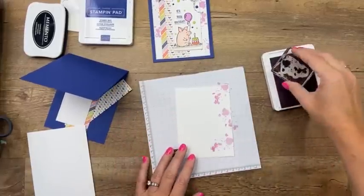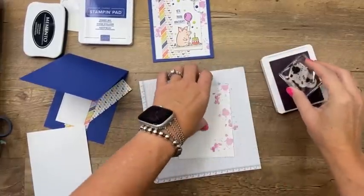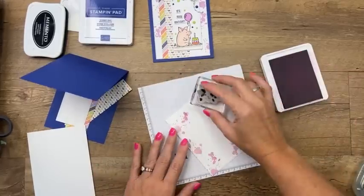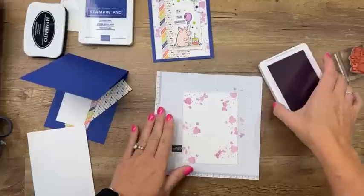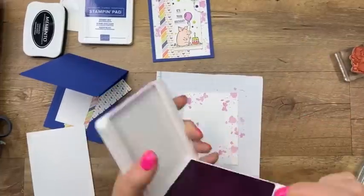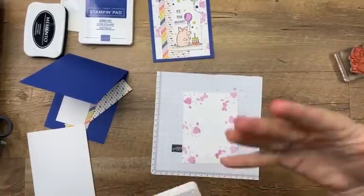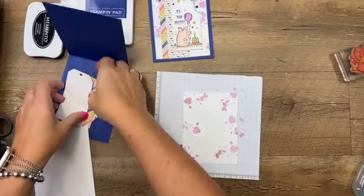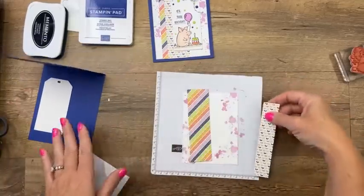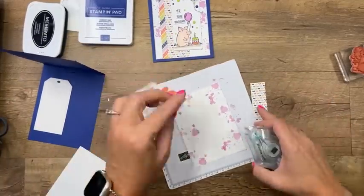I don't love Fresh Freesia. It's not in my top 10. I'm going to be honest, I'm not a purple girl, although I do love Highland Heather and I do love our new Orchid Oasis. But Fresh Freesia reminds me of the 90s. Not sure why, but it's in this paper, so it goes really well. So it doesn't matter if we like it or not.